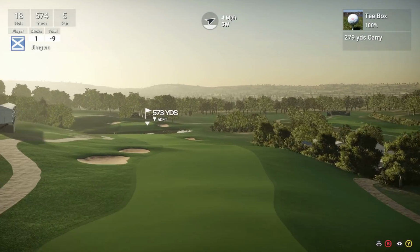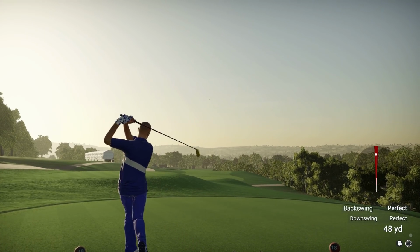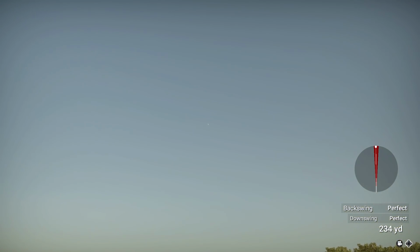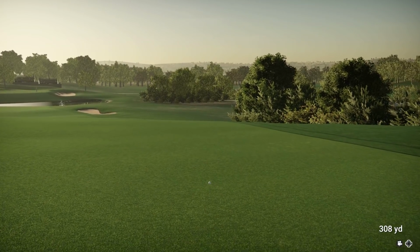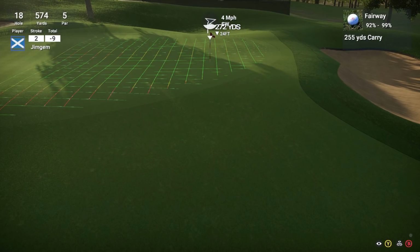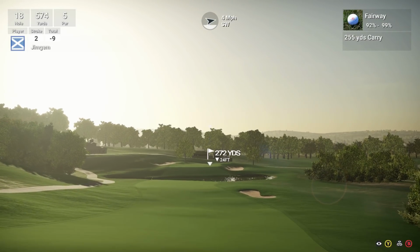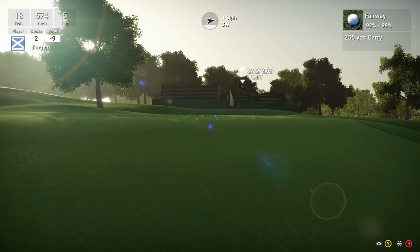Okay, plenty of room. Let's just smash one. Good strike for the last hole. Yeah, it's going to be just over 300. Almost 310, 309 yard drive. That's going to leave us 272. Oh, it's actually playing about 265. The only thing is, you're going to hit this upslope. Don't really want to hit that.